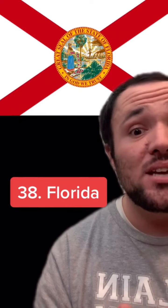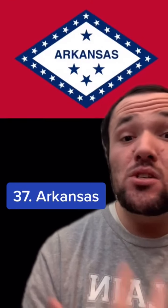39 is Nebraska. All this yellow up here is just too messy. It almost looks like I spilled mustard all over my face mask. That does not look very professional. I'm not wearing this. 38 is Florida. Now, I like the concept of having a big red X on the face mask because it is a pandemic, but since they just copied another state's design and threw their seal on it, I don't want to reward the lack of creativity.